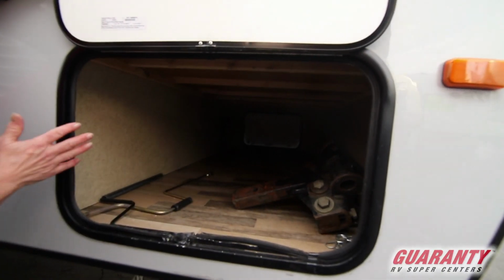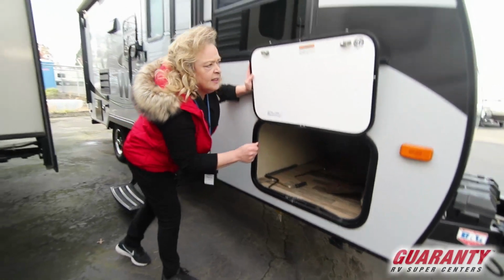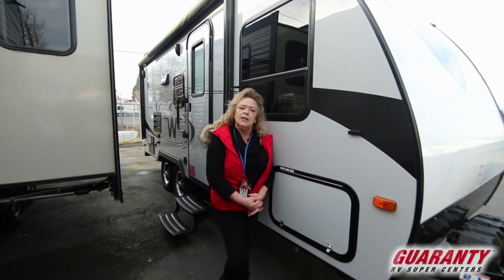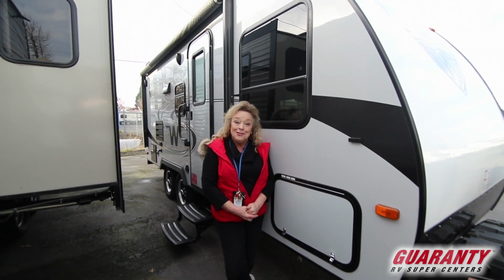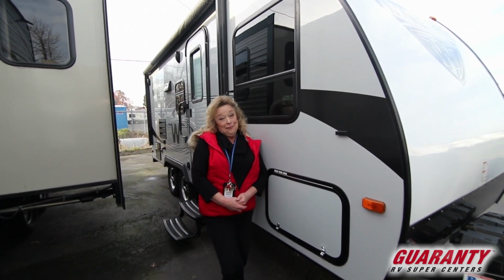Pass-through storage. So let's take a look at this. As you look in here, this has got a nice wide storage capacity, super easy to get to. Actually, this trailer was one of our rentals, so you can be very confident that you're buying a used unit that has had all the maintenance done on it by professionals. That's helpful.